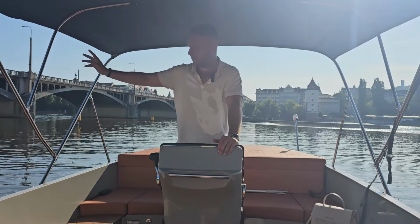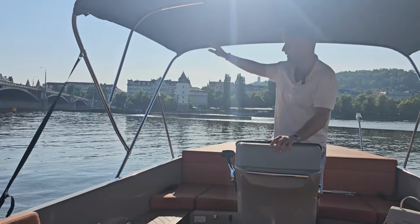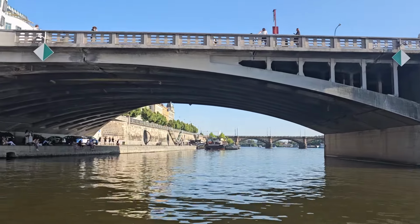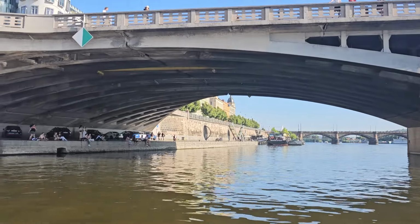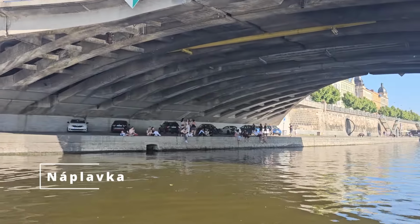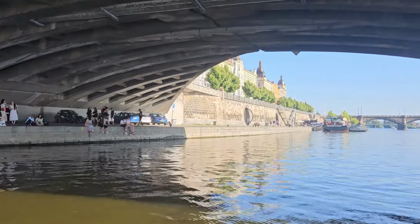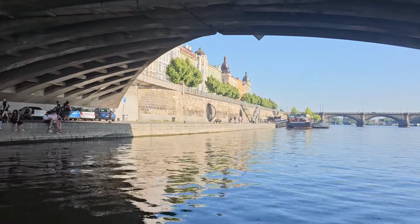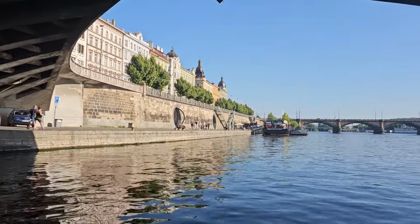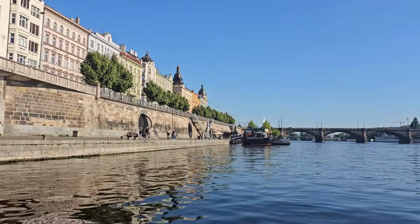So we're gonna go further south. On the left side we'll have the New Town, on the right side the Smíchov area. Here on the left side, as you can see, there are a lot of people hanging out on the riverbank. It's what we call Náplavka. When locals say let's go to Náplavka, they usually mean here, and it means a riverbank. This is a popular hangout spot for the locals. There are a lot of stationary boats, which are all bars. Especially in summer, in the evening, people hang out here, watch the sunset.